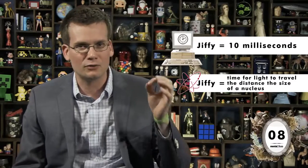The jiffy, or is it Giffy, is a unit of time used in computer engineering that has to do with a computer's clock cycle. It's about 10 milliseconds. It means something even faster in physics, where a jiffy is a unit of measurement for the time it takes for light to travel a distance the size of a nucleus.